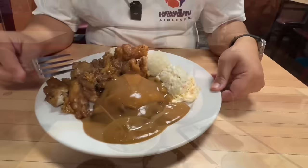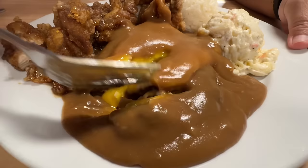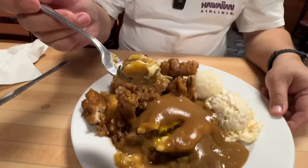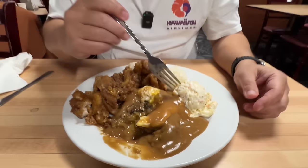Here we go in for the break. Oh, look at that. That patty comes through right down there. I see it poking through. My mouth is watering right now as I kind of dredge it through this gravy. Let's try it out. Here we go. You can't see it through all the gravy, but that burger patty has a nice char to it. You can just see it, look at that. Great char on that burger patty. And that brown gravy just adds to the richness of the whole dish.